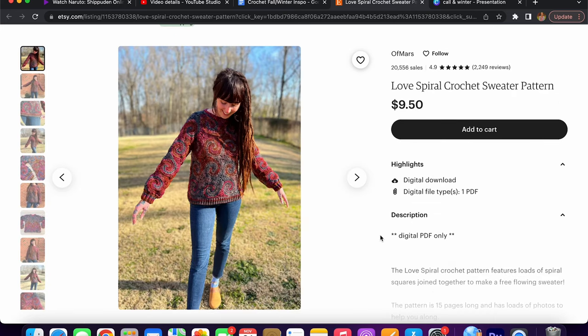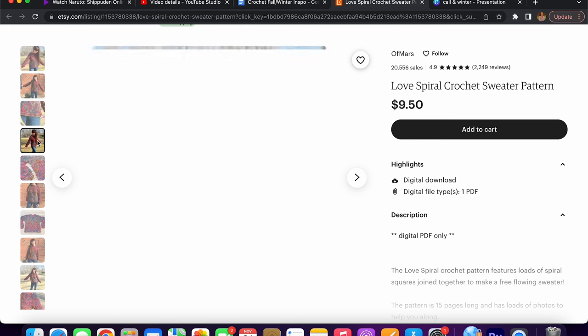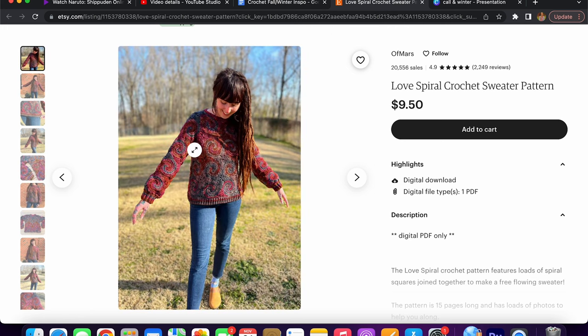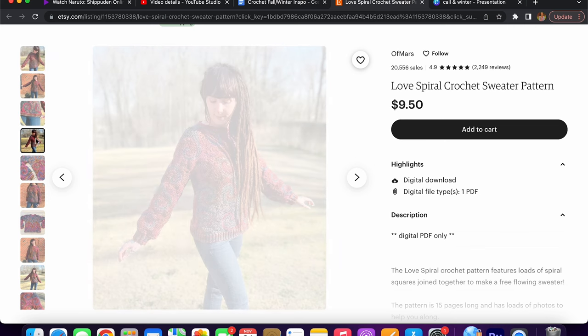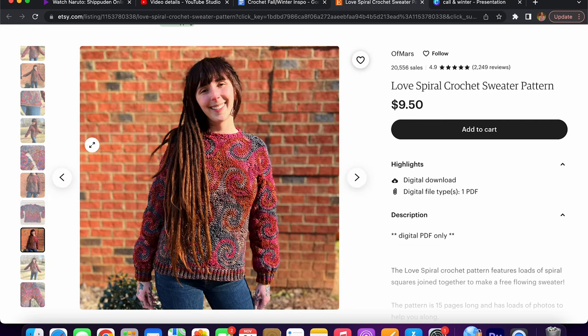Now we have the Love Spiral Crochet sweater pattern by Of Mars. I really love the swirls. I assume it's made out of the swirl granny squares that you can find a YouTube tutorial on. So yeah, I just love the colorway that she did specifically, because the multicolor just does something different, and it's very fall. It's more fall than winter, but keep in mind it is still fall, and it will be for probably another month. I don't know when the seasons are, but you can always still make this because it's not Christmas yet. If you're fast enough, you can make this for Thanksgiving, if you think about it. But it is $9.50, and here are just some more pictures of this sweater.